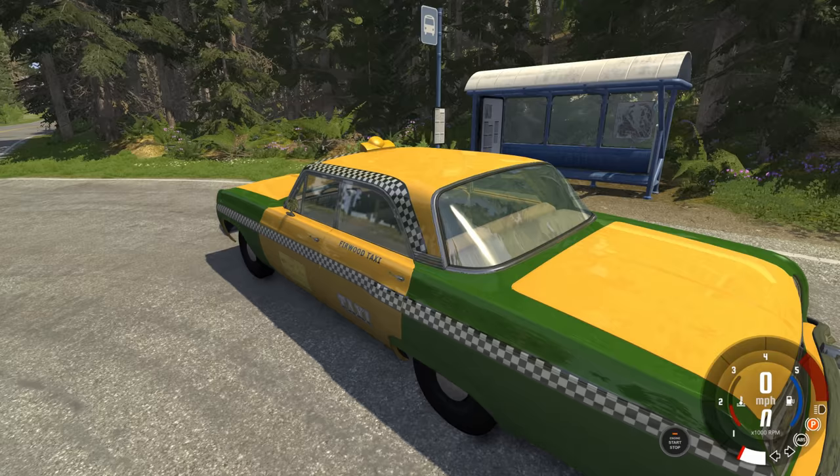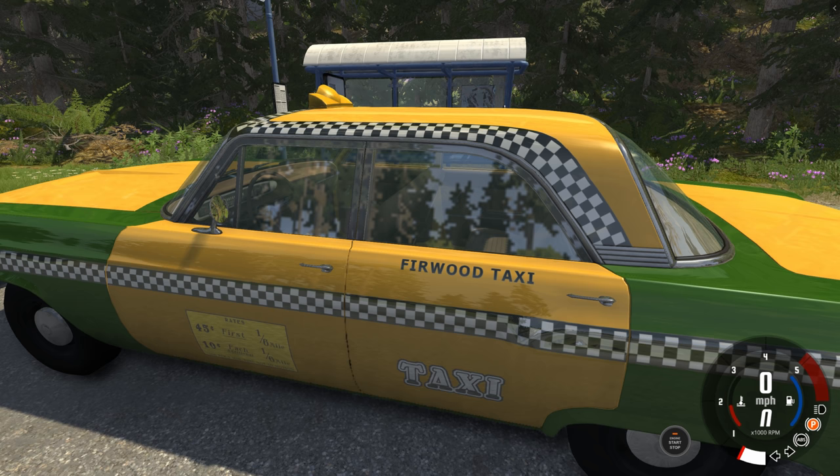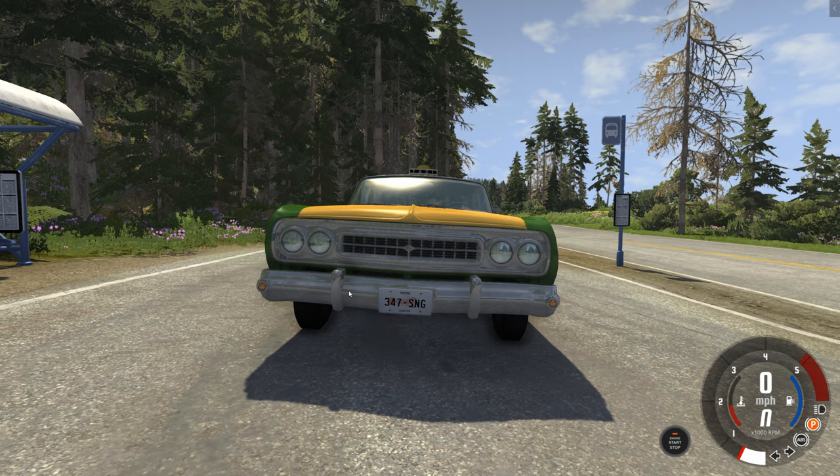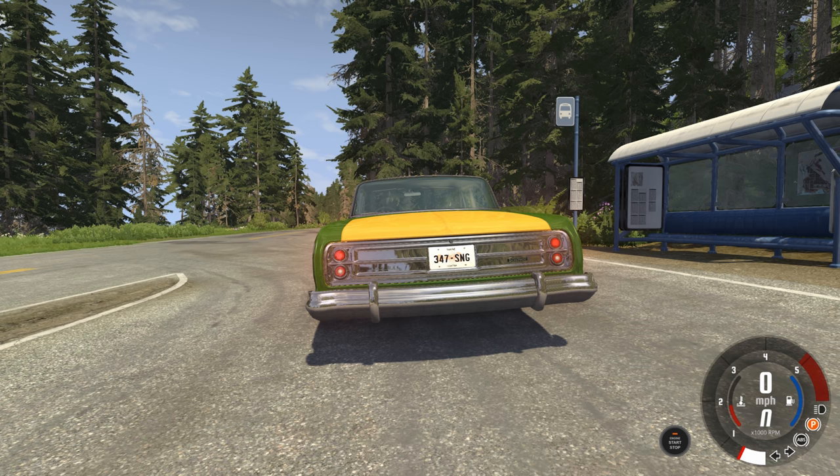You don't usually see yellow and green taxis anymore. Anyways, it also has the word Furwood Taxi on the side, and I believe Furwood is supposed to be like a location in East Coast USA. Got the little taxi sign up top. And then it also has stronger front and rear bumpers that have that little bar on the left and right of the license plate, and that's on both the front and the rear. And then also, the suspension has been upgraded to be more heavy duty for the workloads that you would expect out of a taxi.